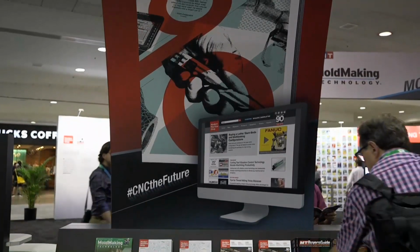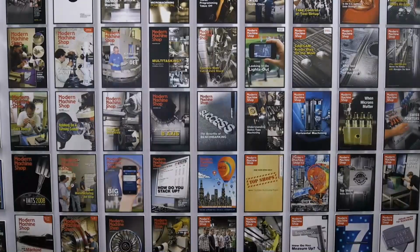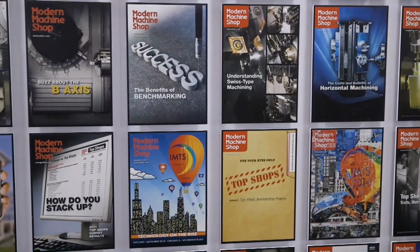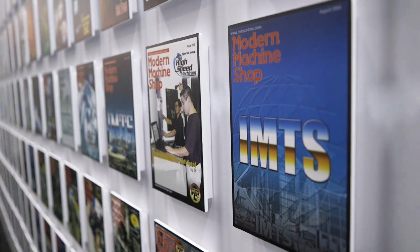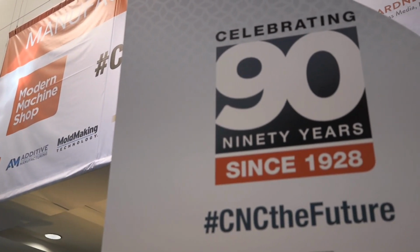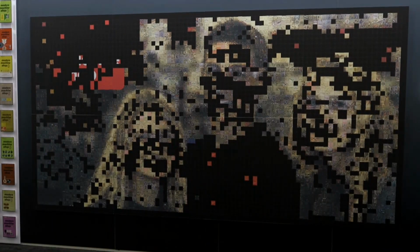What does that legacy mean to the manufacturing industry, and what role does Modern Machine Shop have in the manufacturing industry? Well, here at the show we have all the covers of all the issues from June of 1928 on. It's over 1,000 covers, and they are sort of a history of what we did as a publishing company, and of course now we call ourselves a media company because we're not just talking about print, we're talking about digital and new technologies and new ways of providing information to our audience.